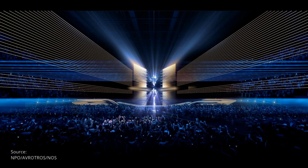Okay, then. Now my opinion. To be fair, we've had some grand stages for the past few years, but I really like the minimalistic approach. The Netherlands hosting is going to be a once in a very long time opportunity. Who knows when the Netherlands will be hosting it again? So I think they're trying to make it as memorable as possible. Kind of like what Sweden did in 2013, where they said, we need to step back and scale it back a little.